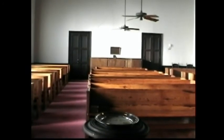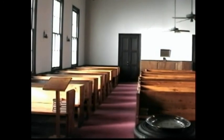I can remember when you couldn't hardly get a seat in this church. And it's just vacant now, just very few of us, about 20 of us, still stick with it. I'm proud to be a member of it.